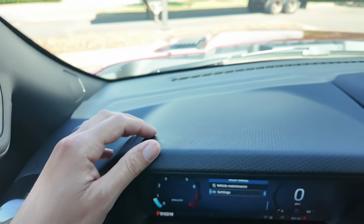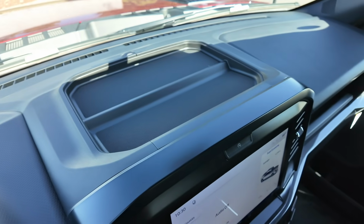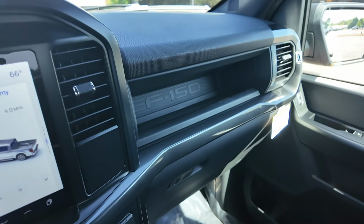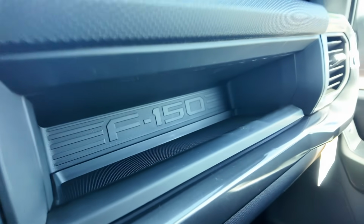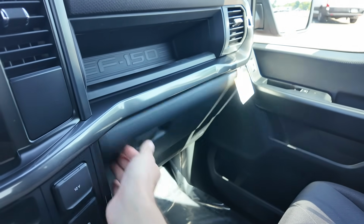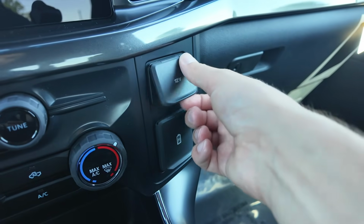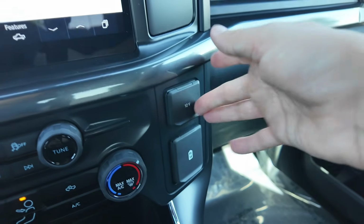Then we're gonna get this harder plastic up on the dashboard that has a texture. A little bit of a storage area up above, and then we have a nice large bin with F-150 written inside of it on this far right side. We can open up the glove box. You have a pretty good bucket. Then we're even gonna see a plug right here with 2 USBs, and then we have another plug up top, just a standard 12 volt.